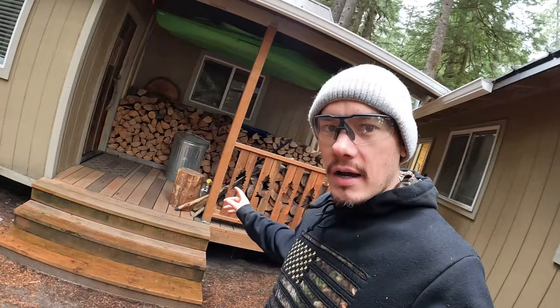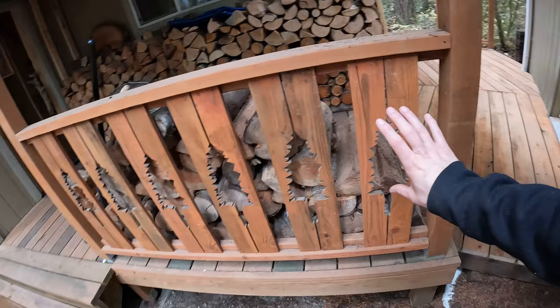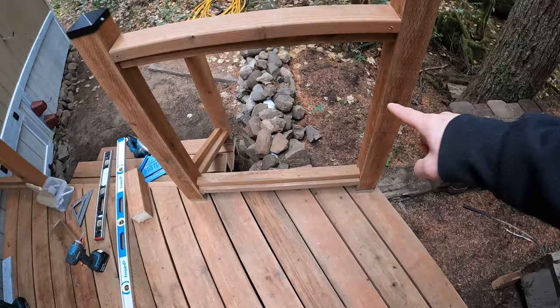I've decided I'm gonna build a handrail going up these stairs too on the front deck. So I'm gonna go ahead and build that real quick. And then after that's done, I will work on doing this same picket design here, here, there, and there.